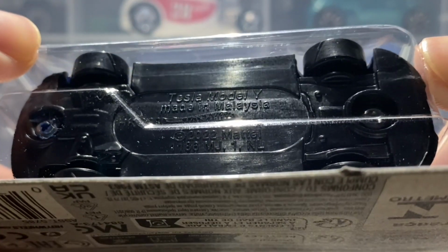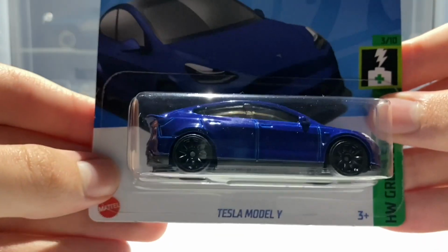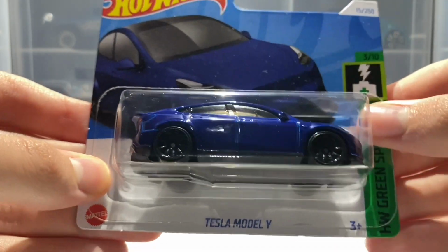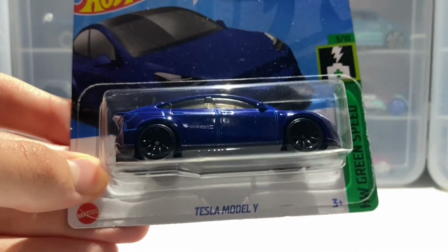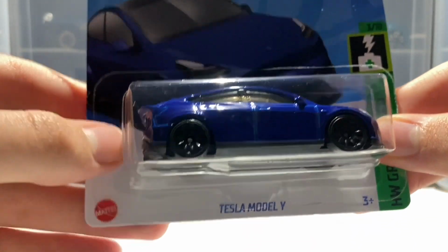You can see all the details which feature on the base of this car from this angle. And yeah, this is just a really nice release of this car. Once again, this case is just full of amazing stuff. I genuinely don't think there's many bad cars in this mix at all. This is superb, and yeah, I can't wait to open this one as well. But anyways, on to the next car.